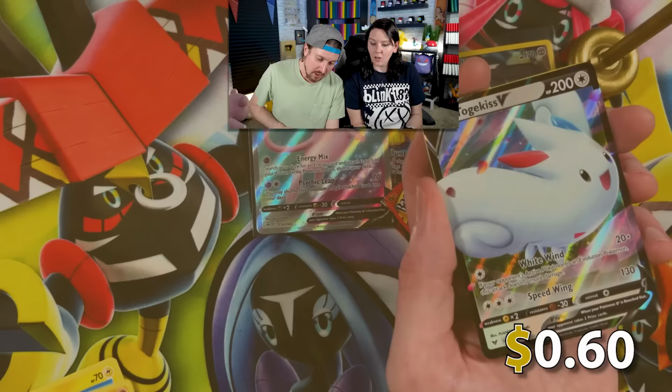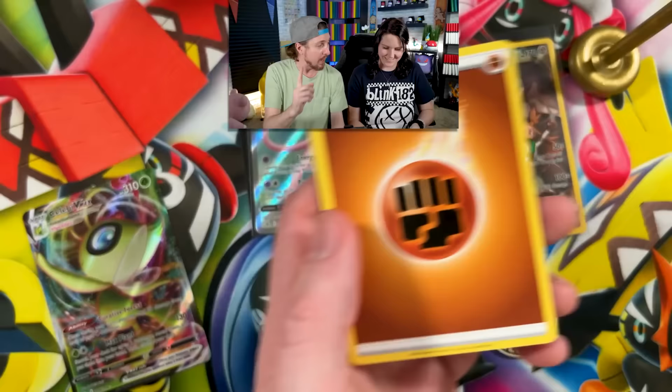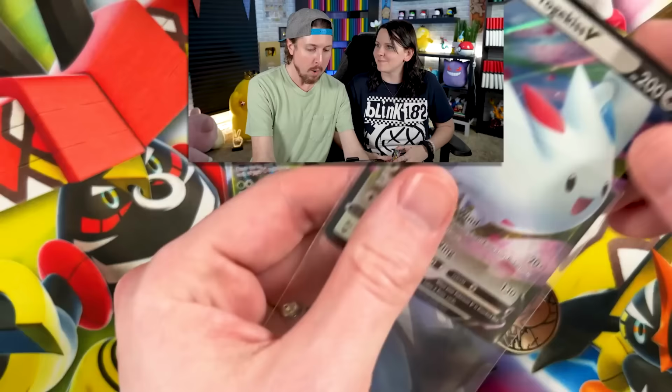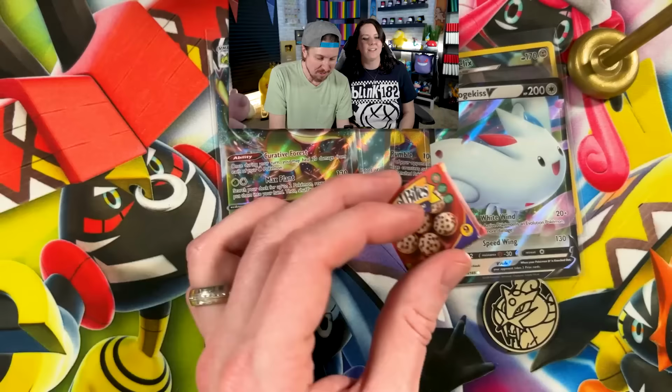Rainbow Rare Togekiss V right there. Very nice. First Rainbow Rare of today's Pokemon card opening. Energy, put it in the filing cabinet. Oh, you go, goat. First Rainbow Rare. Not a Rainbow Rare. I can't believe this. Not a Rainbow Rare. Whoop! Put my Rainbow Rare. Rainbow Rare! Togekiss! You don't even know what it is. Right up there in the VIP section. My Seismitoad. All right. Seismitoad.